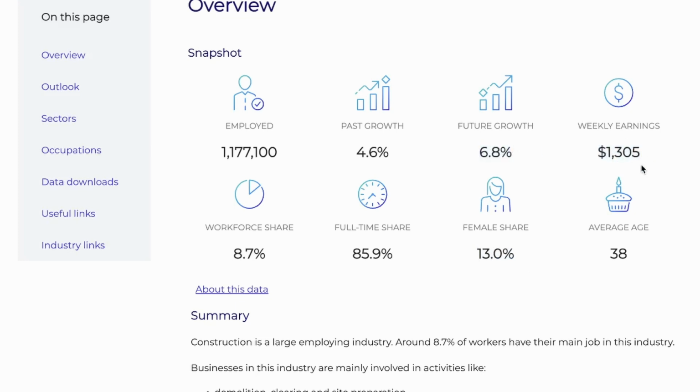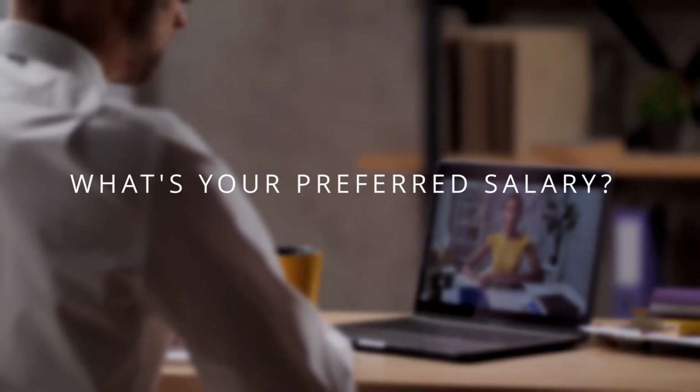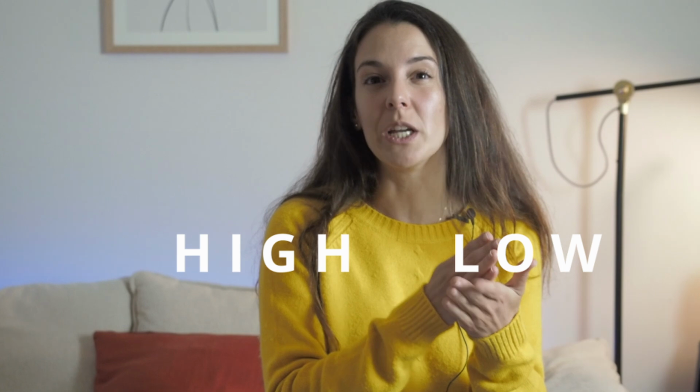Weekly earnings, this is very important. Looking at weekly earnings and your weekly salary is very important because this is going to help you prepare, for example, for a job interview or a screening call. When they call you after you've applied for a job, they might ask you what's your expected salary, and you can give an indication of your salary range. I always recommend giving a salary range from low to high, low being your ideal salary. You don't want to go lower than that.